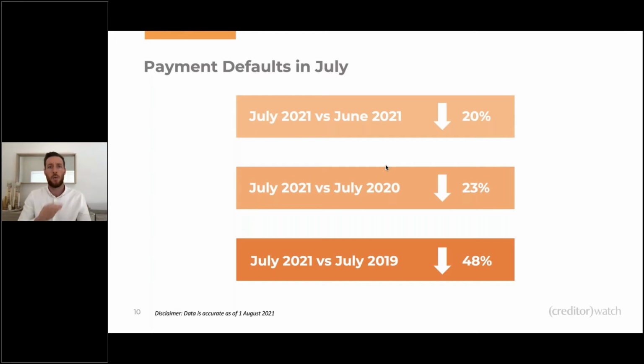Now, again, we probably will see somewhat of a plateau in these defaults, particularly in New South Wales. Once we come out of lockdown, we will then start to see, I think, a slow, sustained increase back up to pre-COVID levels. But we don't expect to get back to those levels until probably the middle of next calendar year, so June next year.